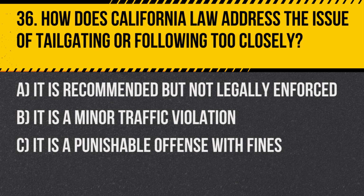A. It is recommended but not legally enforced. B. It is a minor traffic violation. C. It is a punishable offense with fines. Answer C. It is a punishable offense with fines. Tailgating is dangerous and legally discouraged.